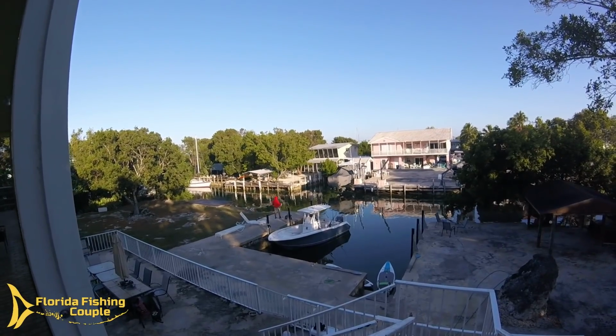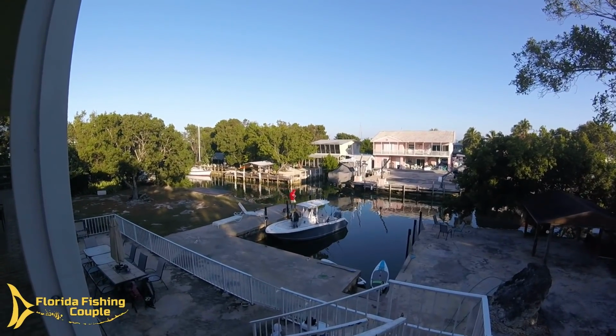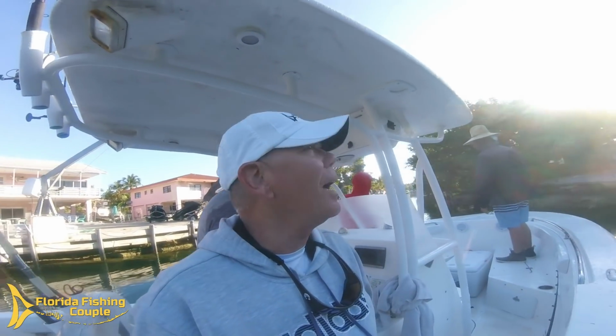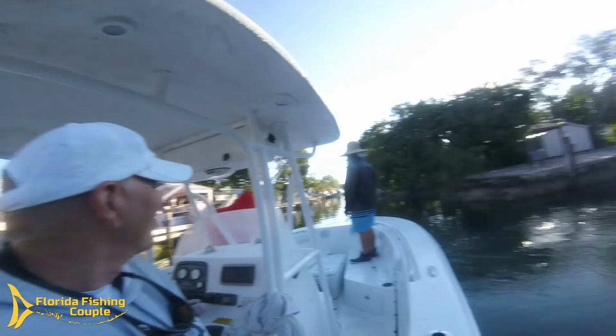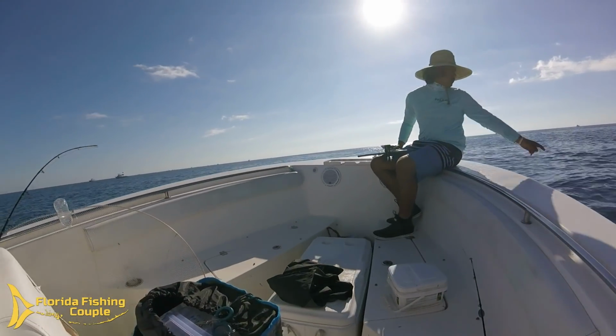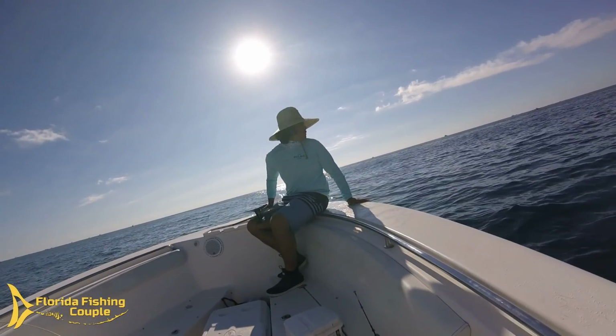It's flat. The water's crystal clear. It is a key kind of day. And so the adventure begins. Look at them. What are they?